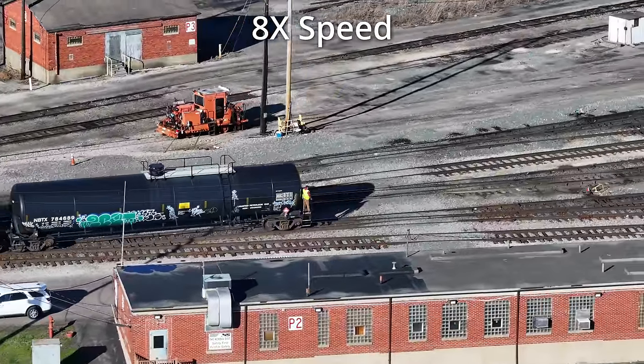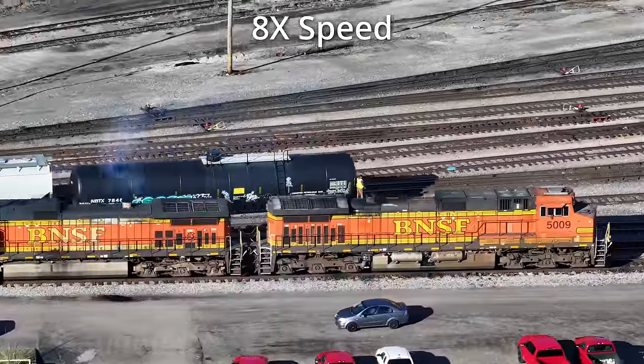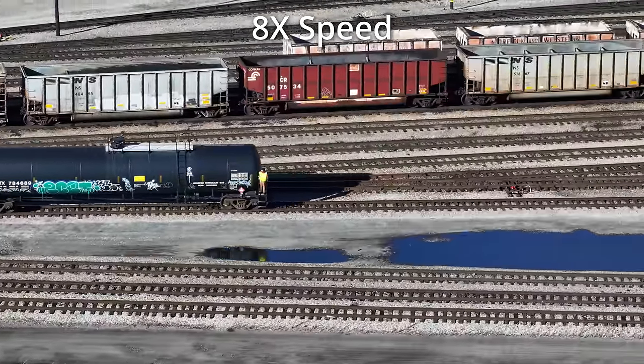Here's a closer look at the BNSF locomotives. It looks like this cut of cars is ready for their next destination now, but unfortunately, we won't get to see that happen.